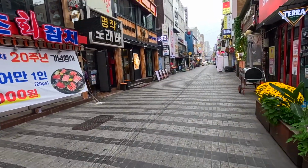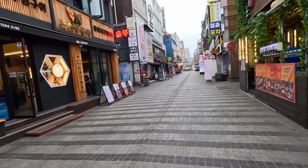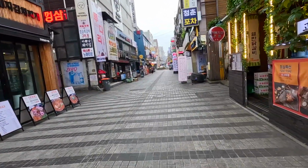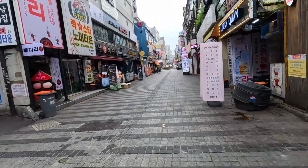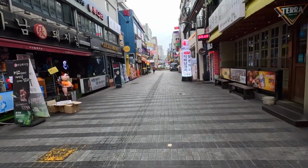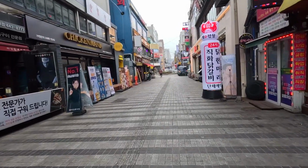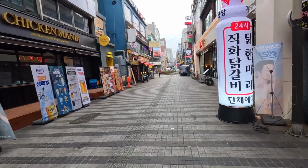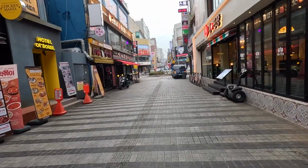Well, we're just passing through Anyang First Street. It's a huge shopping and eating street right in front of the train station. There are a lot of drinking places and shopping, eateries everywhere.